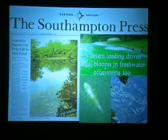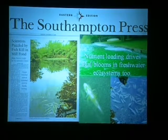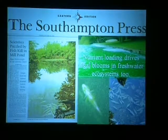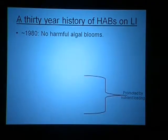And I'll just briefly mention that we also have nutrient loading in our freshwater systems and have problems with that. Here's a headline from the fish kill that occurred in Mill Pond in 2008, and we know that nutrients are driving these systems as well. And again, we have Matt Harkey, who's presenting a poster on the effects of nutrient loading in the freshwater systems and maybe what can be done to remediate that.